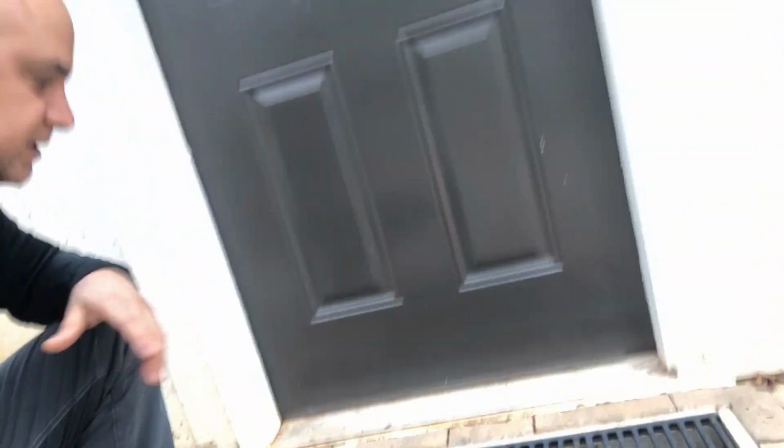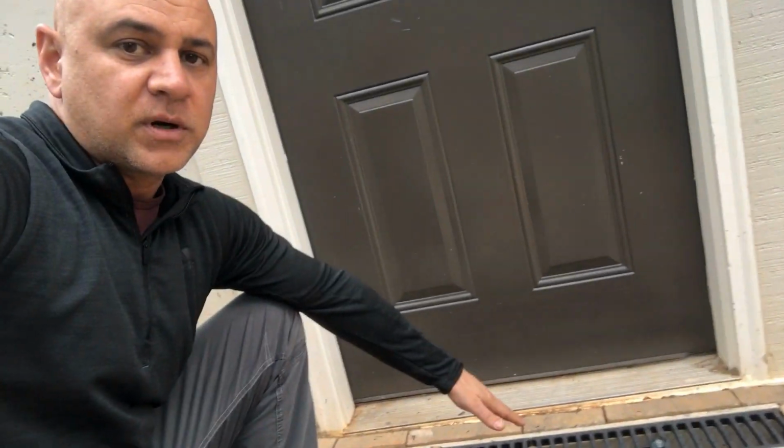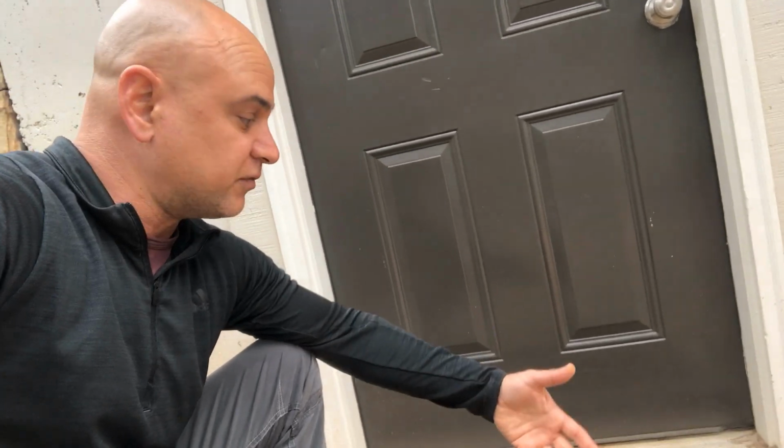So for good measure, when in doubt, throw in a drain basin. It doesn't cost a whole lot of money. It's already under construction, so you might as well do it. We could have probably brought the pavers right up to the door without any noticeable impact in terms of water, but for peace of mind for everybody, and for the fact that this is a vacation home and they're not going to be here all the time, if there is a problem, it's not going to be brought to their attention immediately.